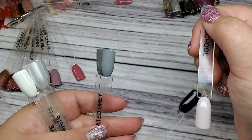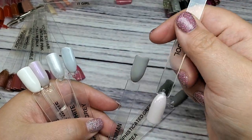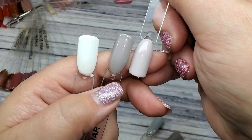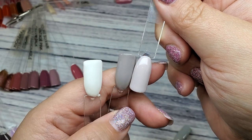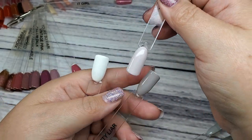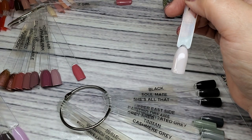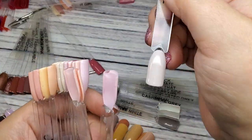So let me find Pretty Liar. There's Tin Man. That's a very nice gray, but it's not taupey enough. Here's Pretty Liar. Okay, so Pretty Liar is a bit darker. Close in tone, but this is much, much lighter. Let me see if I have any of my creams that are close to this, such as, what am I thinking? Ballerina, maybe?